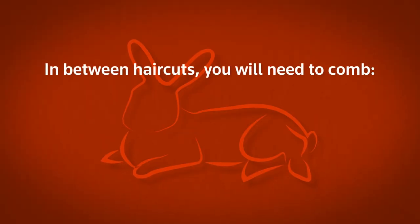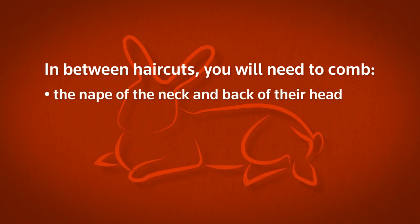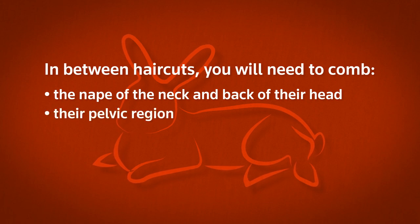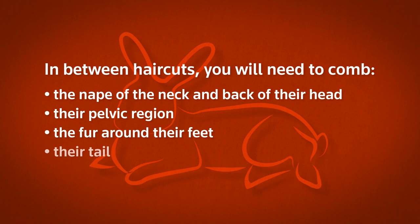In between haircuts, you still need to comb the furry parts of your rabbit, or those parts will get badly matted. So comb at the nape of the neck and the back of the head. Comb around their pelvic region. Comb the fur around their feet. And don't forget, comb their tail.